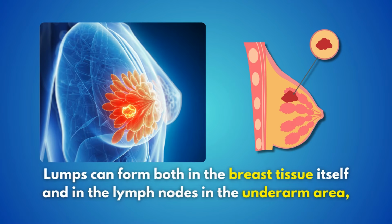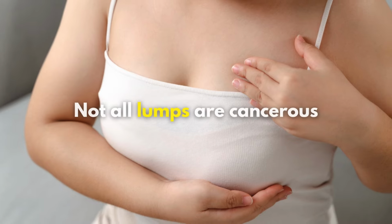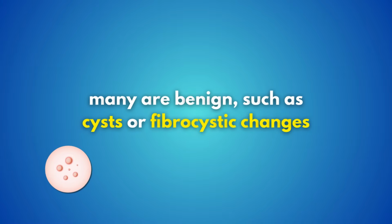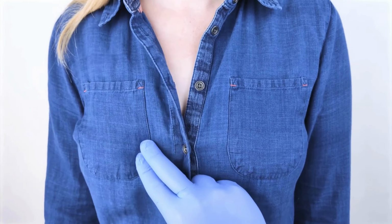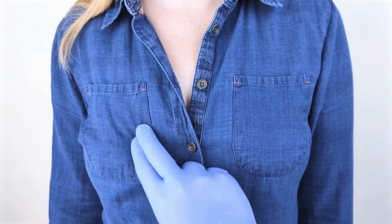Lumps can form both in the breast tissue itself and in the lymph nodes in the underarm area, and both should be carefully checked. Not all lumps are cancerous. Many are benign, such as cysts or fibrocystic changes. However, a lump that doesn't go away, changes in size, or feels different should always be watched closely.